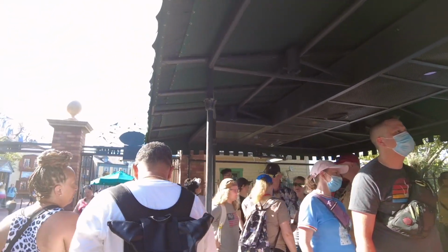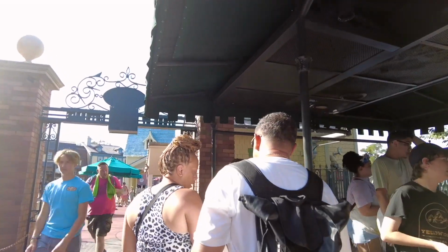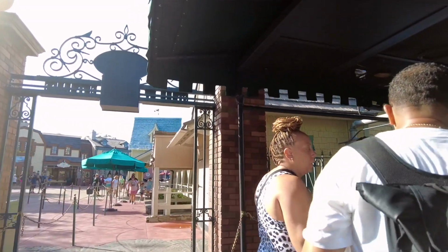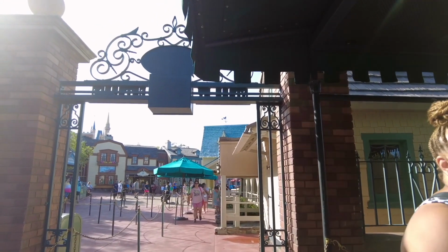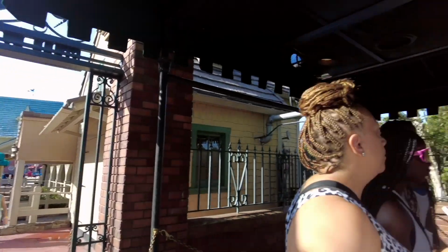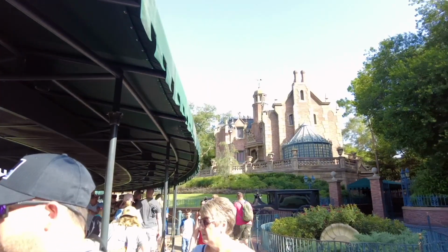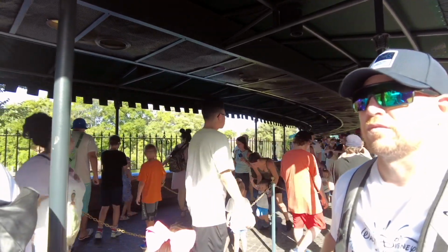Peter Pan was right there. It said it was a 60-minute wait time. By me seeing the queue, it was not 60. It's still posted at 60. We waited 15, and I would say it's less than a 10-minute wait now. So we're going to go jump on Haunted and get this one knocked out. Like I said, it's posted 15, but this looks either right at 15 or just a hair longer.